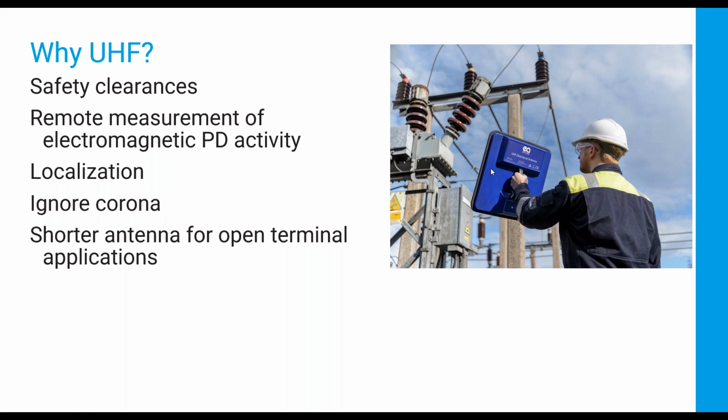Here is a more modern instrument. It has all of the features of the graphing and the algorithm and so on. It ignores coronas. Remember, we talked about that corona is not harmful per se. Maybe the ham radio guys in your neighborhood would be upset, but it won't necessarily create harmful PD. There's also a shorter antenna that's available for close-up work, although 95% of your applications are going to be with this directional antenna that you see pictured here.